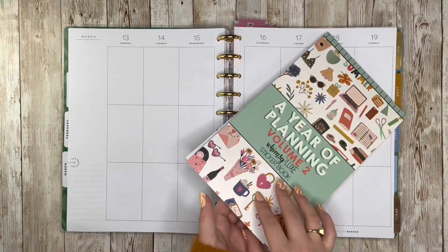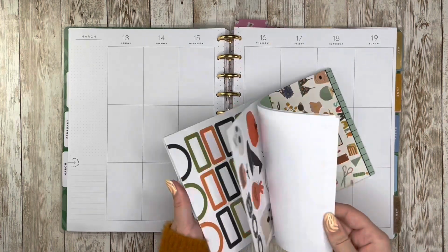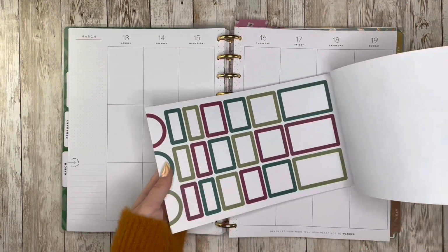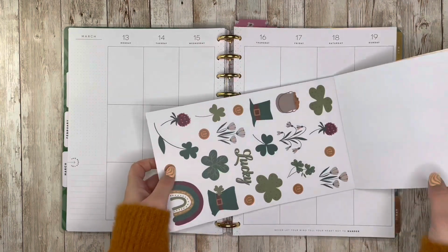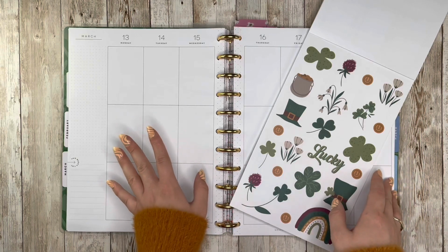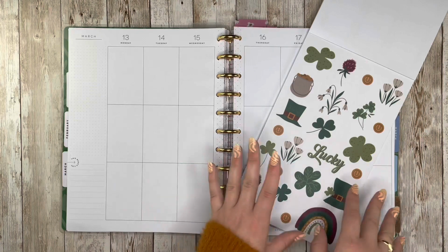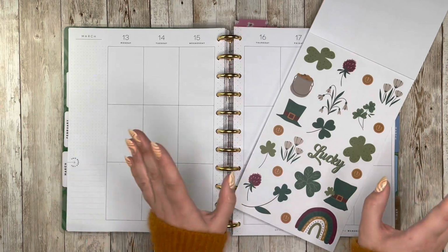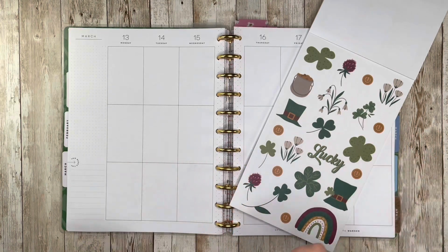For the St. Patrick's Day element, I grabbed the A Year of Planning Volume 2 Whimsy Luxe sticker book because there's this whole sheet of St. Patrick's Day stuff in here. We also got boxes. I don't know if I'm going to use these ones or not. I might mix and match this week. But these are the St. Patrick's Day stickers. There are a decent amount of things going on for me this week, so I'm going to need a lot of boxes, but I love the dark green tones, the little lucky coins, the fun kind of shamrocks. So I'm going to pair that with a couple things to make it a little bit more junk journal-y, I guess.